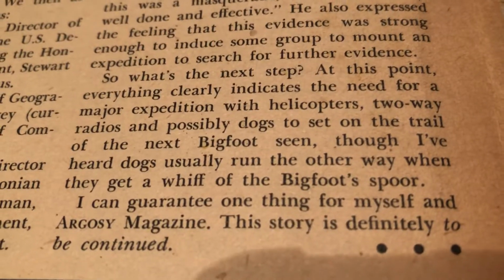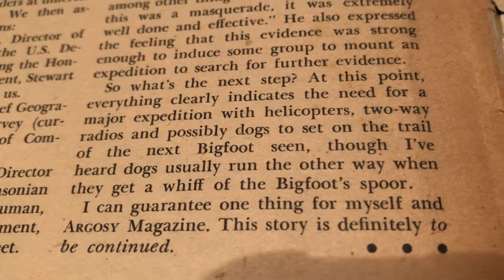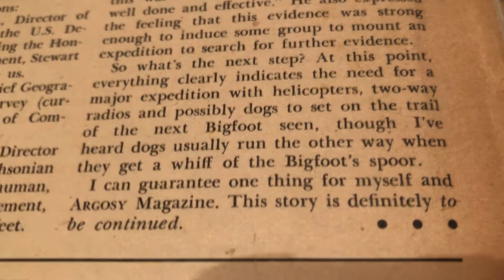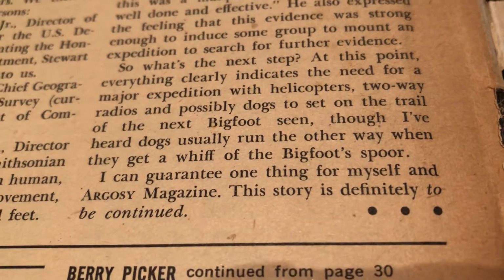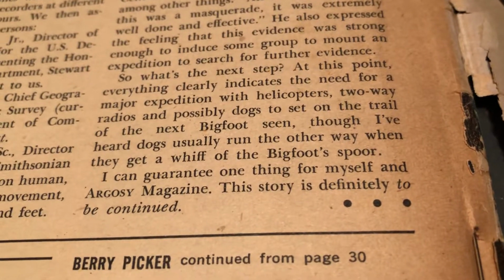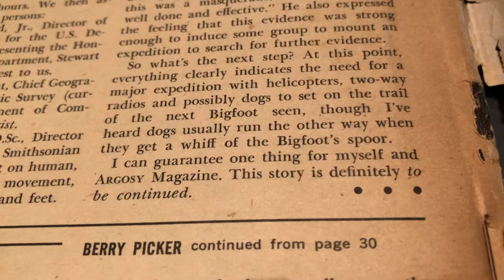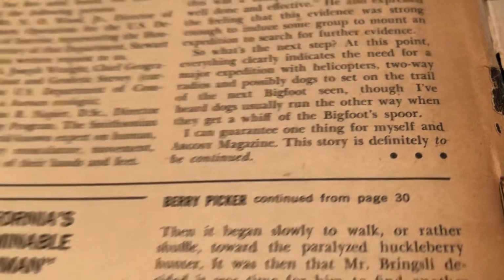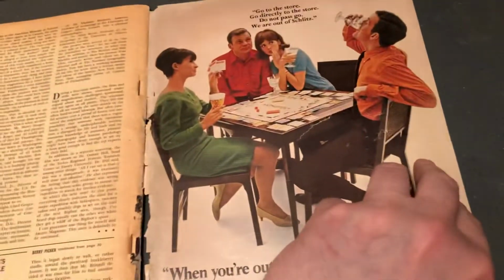So what's the next step? At this point, everything clearly indicates the need for a major expedition with helicopters, two-way radios, and possibly dogs sent on the trail of the next Bigfoot seen, though I've heard dogs usually run the other way when they whiff a Bigfoot spoor. Can guarantee one thing for myself and Argosy Magazine, to be continued.